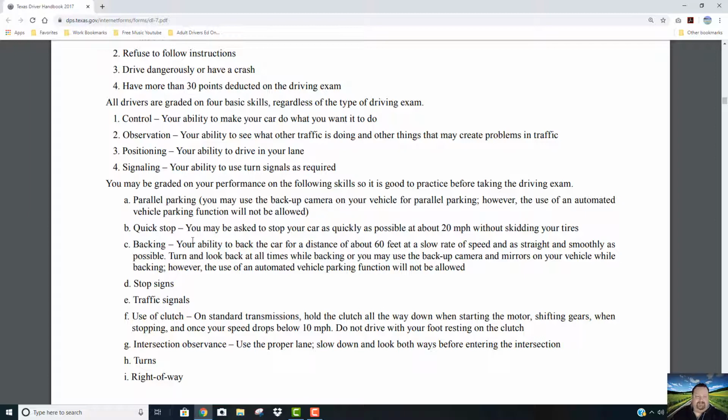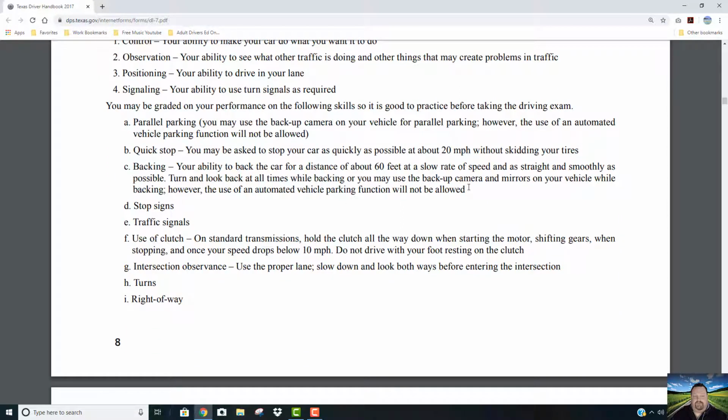If you have a BMW where you just push a button and it parks it for you, that's not going to count. Quick stop. All right, you may be asked to stop your car as quickly as possible at about 20 miles per hour without skidding your tires. Okay. Backing, your ability to back the car for a distance of about 60 feet at a slow rate of speed and as straight and smoothly as possible. Turn and look back at all times while backing, or you may use the backup camera and mirrors on your vehicle while backing. However, the use of an automated vehicle parking function will not be allowed.